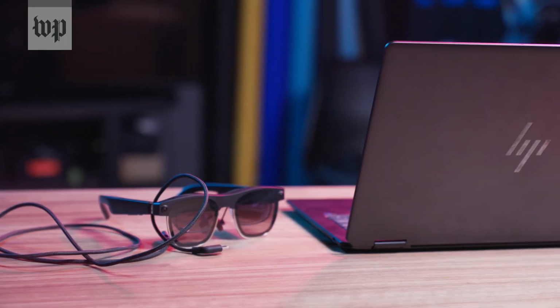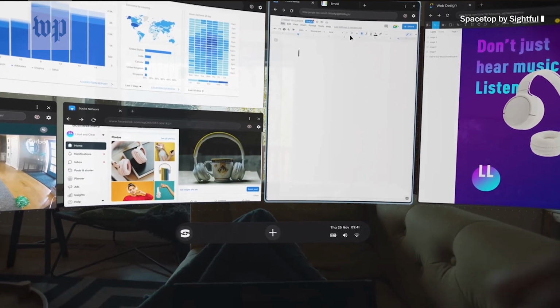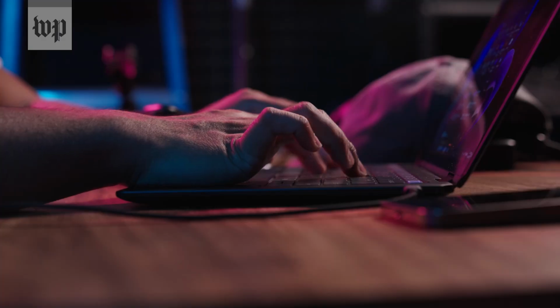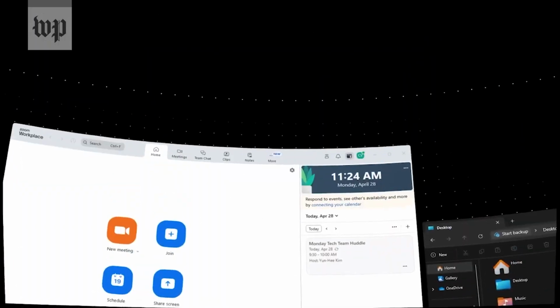So why am I using these? It's because a company called Spacetop has developed some really interesting software that, in conjunction with these glasses, turns your existing Windows PC into a full-blown spatial computer situation. It feels very Vision Pro at a fraction of the price. And when everything works the way it's supposed to, it actually genuinely rules.